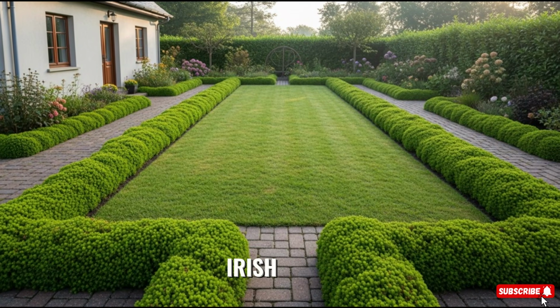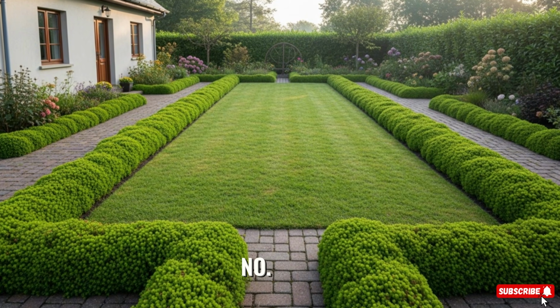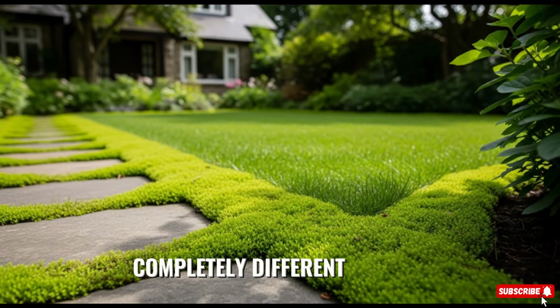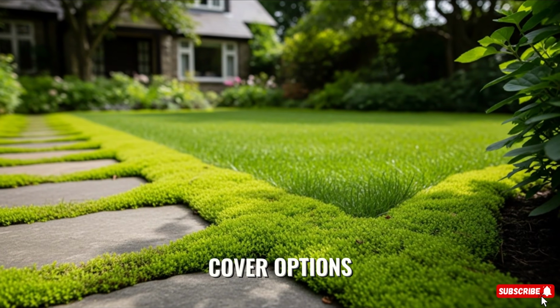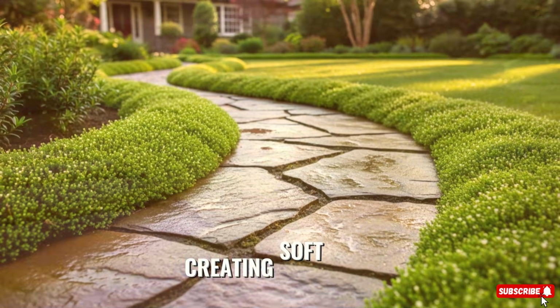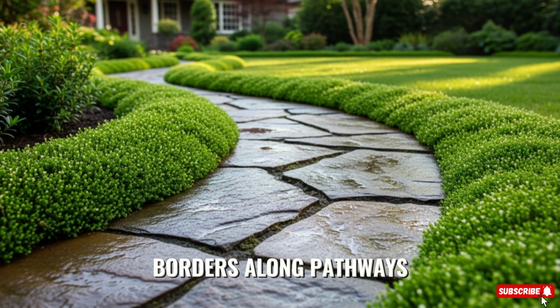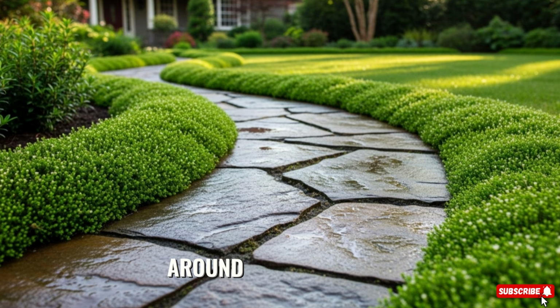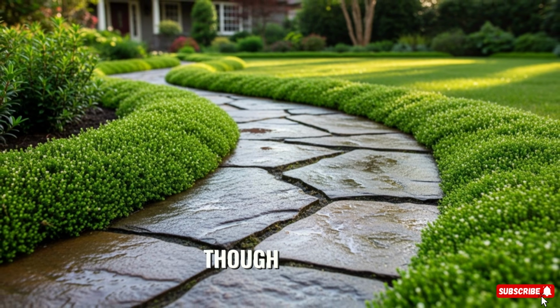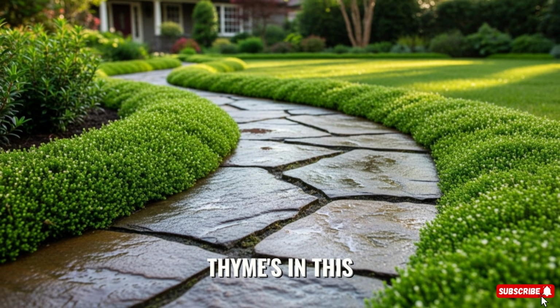Number 3. Irish Moss. Coming in at number 3, we have Irish Moss, which brings a completely different texture to your ground cover options. Irish Moss excels as an edging plant, creating soft, lush borders along pathways, garden beds, or around larger plants. It can tolerate occasional foot traffic, though it's not as tough as the Thymes in this regard.